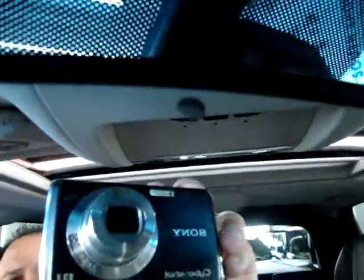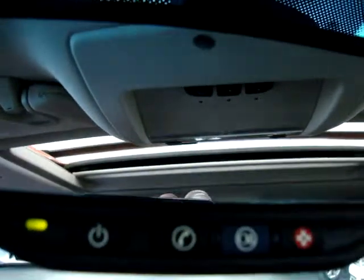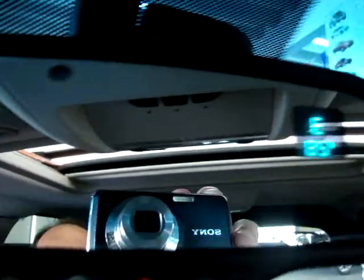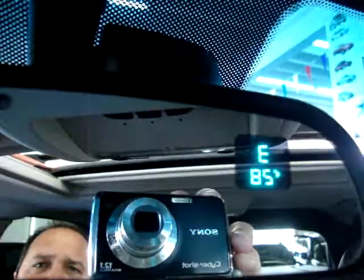this vehicle has the auto dimming mirror. It has a little eye there. When somebody puts their high beams on you, it senses the bright light and darkens the mirror for you. It's also equipped with the OnStar system, and in just a few seconds I'll tell you how that works and what it does. Also, we have a digital display for a compass and an outside temperature right on the rear view mirror.